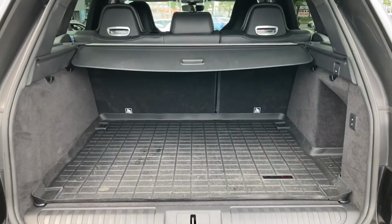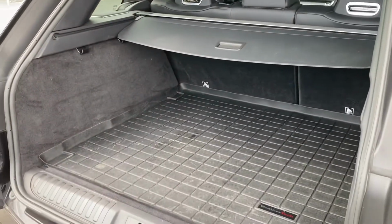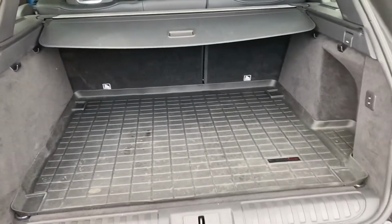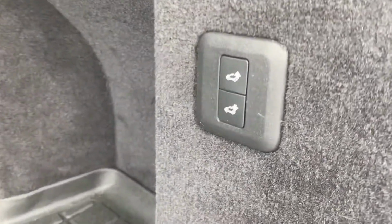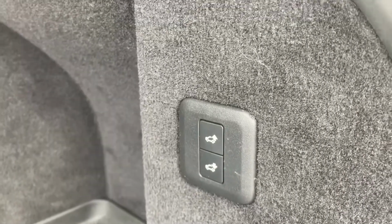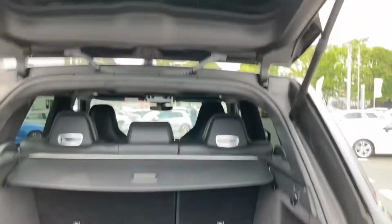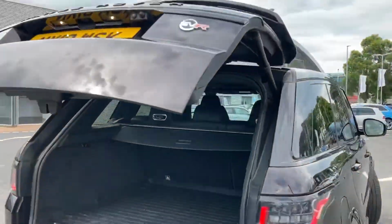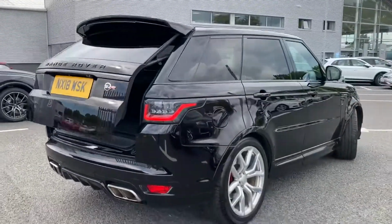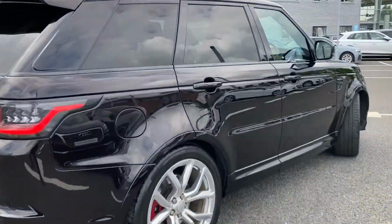Opening the boot, you've got the sheer practicality of the vehicle. Perfect for families. You'll have no trouble fitting any luggage or shopping in there. You do also have the air suspension there. Buttons at the back to lower and raise the vehicle if needed. To finish the boot off, you do have the power operated tailgate. A fantastic feature if you do have your hands full. It's looking stunning from all angles, and I'm sure you'll agree.